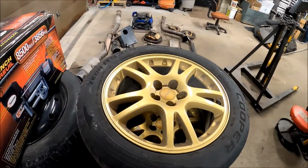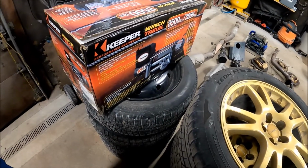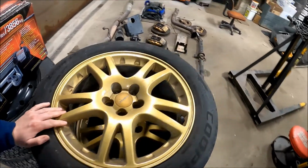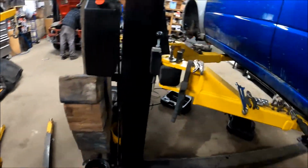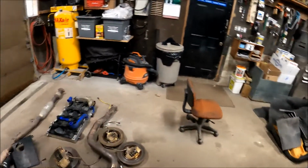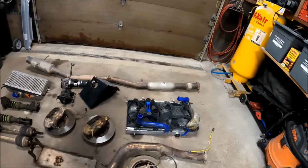I'll be keeping these wheels, putting, I think, those Steelies on it that were off of the parts car. And then these will be for my Hawkeye, along with a sweet set of tires I picked up off of Facebook Marketplace, because I'm cheap.